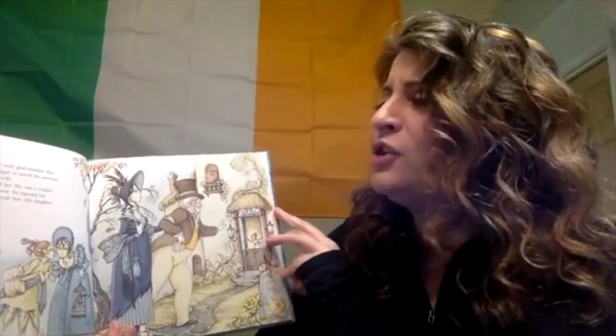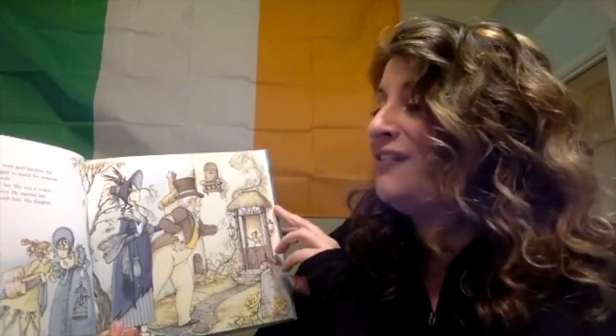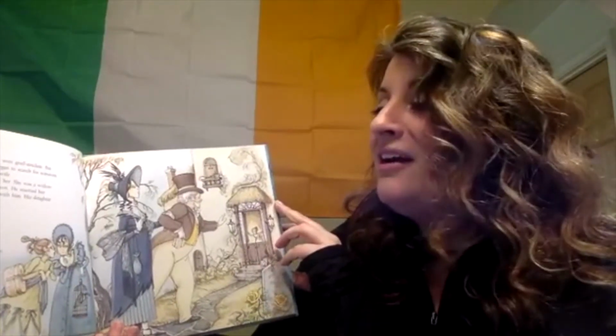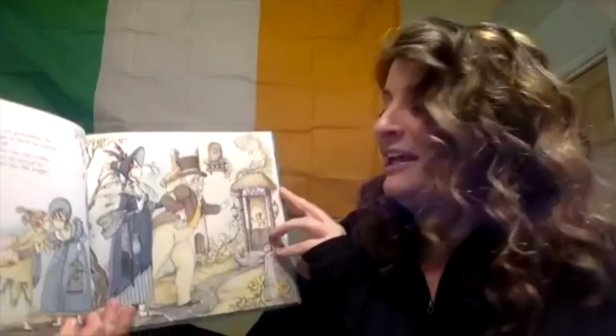The merchant and his daughter were grief-stricken. But after several years, the merchant began to search for someone with the same qualities as his late wife. At last, he thought he had found her. She was a widow with 2 young daughters of her own. He married her and brought his new family home with him. His daughter welcomed them happily.